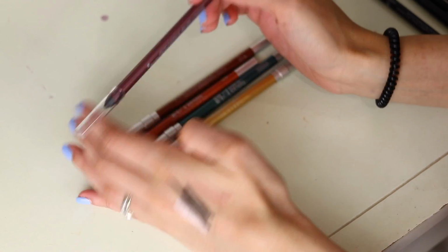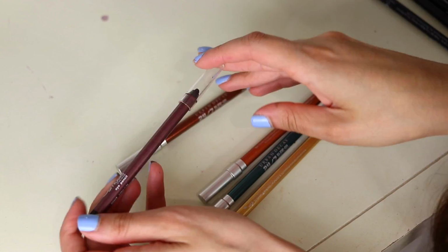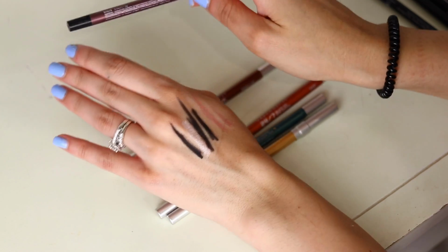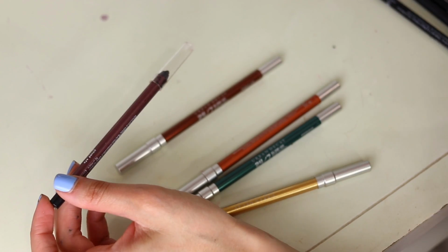I have one more odd guy out. This is the Osmosis eye pencil in black. What does this look like? So deceiving because the packaging is like not black. It's actually pretty creamy and pigmented and more black than these two shades right here. So I guess I will hold on to this.